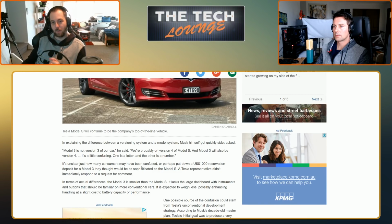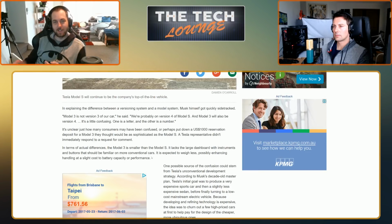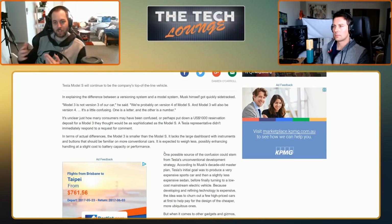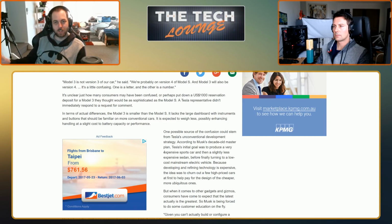In this article, basically Tesla's just saying don't expect it to be like a Model S for half the price, because it's not going to be. The range is going to be much more limited. Elon Musk himself, from what I've read, has said that the reduced range is not because Tesla can't make the cars have longer range. It's just because of the battery capacities. The batteries are very expensive, so it would end up costing so much more.